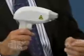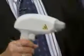And I know there's a lot of women out there that are tired of plucking and waxing and tweezing and shaving and bleaching. I have the handpiece here that I want to show you, and this is what makes the difference as far as it being painless, because it has a special dual chill sapphire component in here that allows this procedure to be painless. And as I said, it's for all skin types.